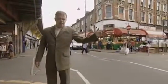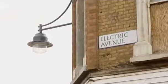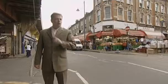This is Electric Avenue in Brixton, which got its name because it was the first street in London to be lit by electricity. But I'm here in Brixton to find out about a slightly older form of power.